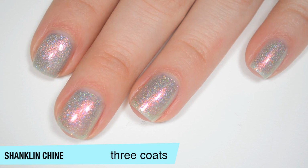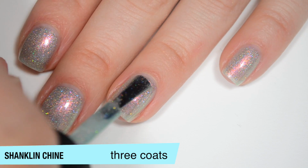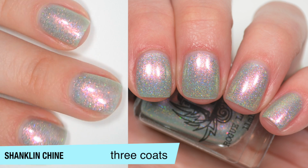It is getting a little bit more opaque. 3 coats is my max, so I do have a little bit of nail line showing still. It's not a ton, and the shimmer does distract from it quite a bit, but it is still there. So that is 3 coats of Shanklin Chine.